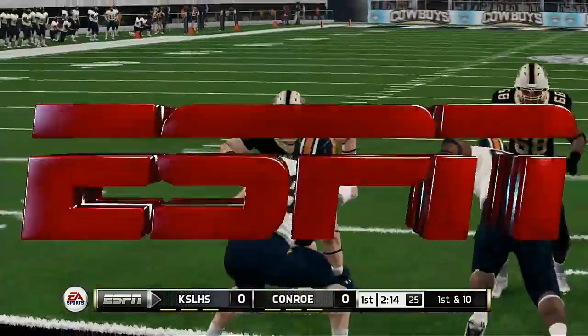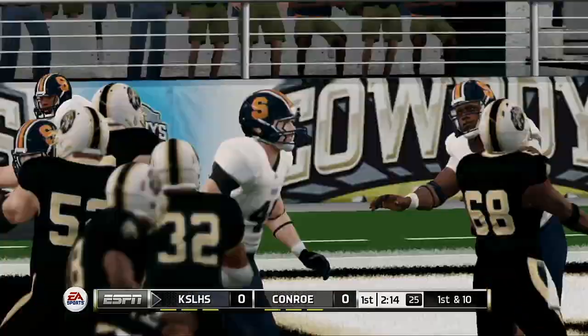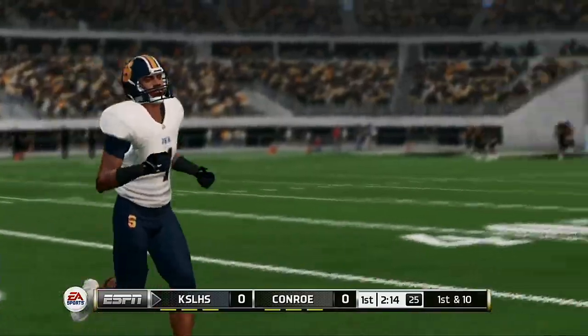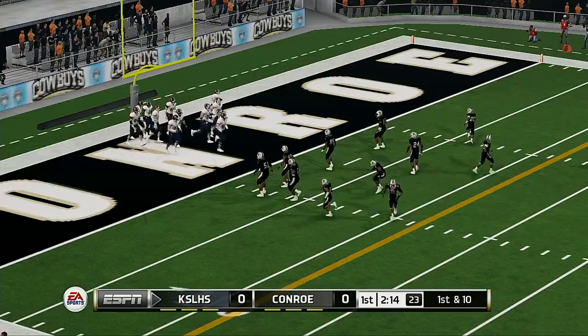You know, that was one of those situations where you have to go for it to try to get something going. Now they need a big play here from their defense. You really can't say enough about this defense. 4th and short, and they really showed up on that play. The quarterback leads the team out on the field for the first drive.